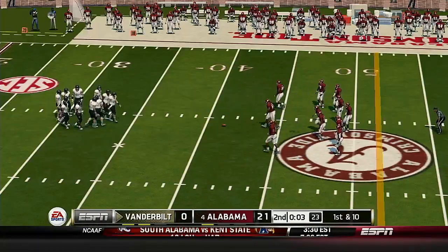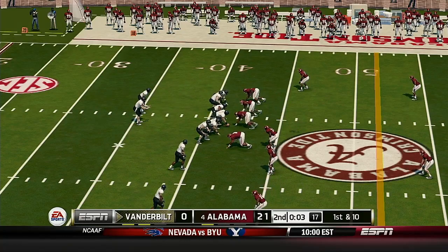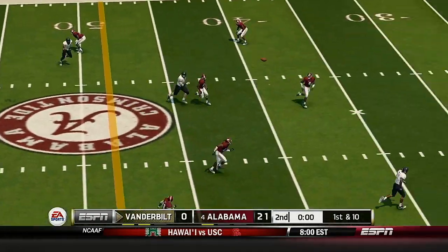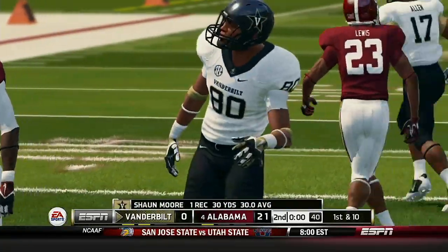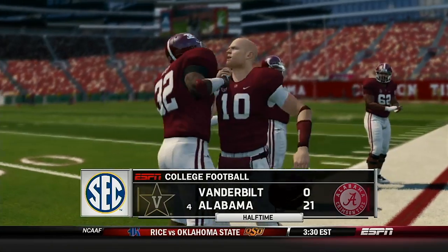It's still only the second quarter. We've got a lot of football left, but I've got to say, this one is teetering on the brink of a blowout. He chucks it downfield. At the 30, it's caught, and he is drilled at the 29-yard line. No surprises here as we come to the end of the first half. 21 to nothing, Crimson Tide.